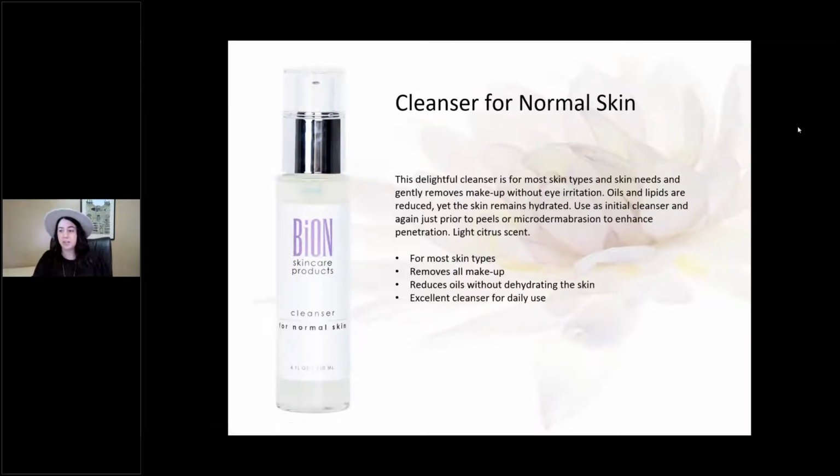So the first product I have is our cleanser for normal skin. This is a great gel-based cleanser. The thing that you'll hear me talk about throughout the products is mostly the texture differences, because to me, especially with a cleanser, that's going to be your most likely reason why they would or wouldn't like a cleanser.